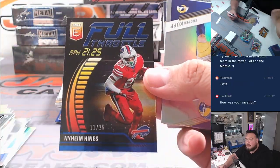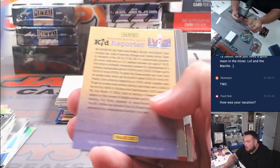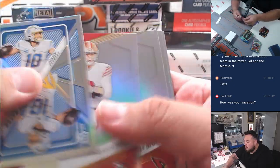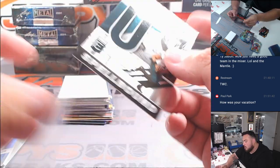Naheem Hines to 25. Spellbound there. Jalen Hurts.